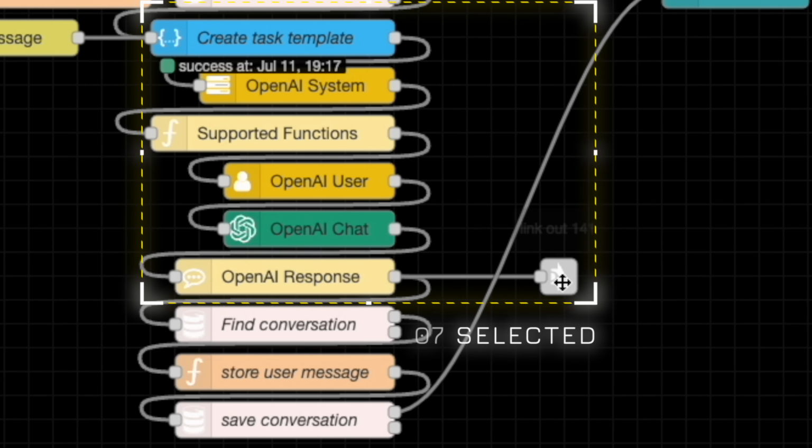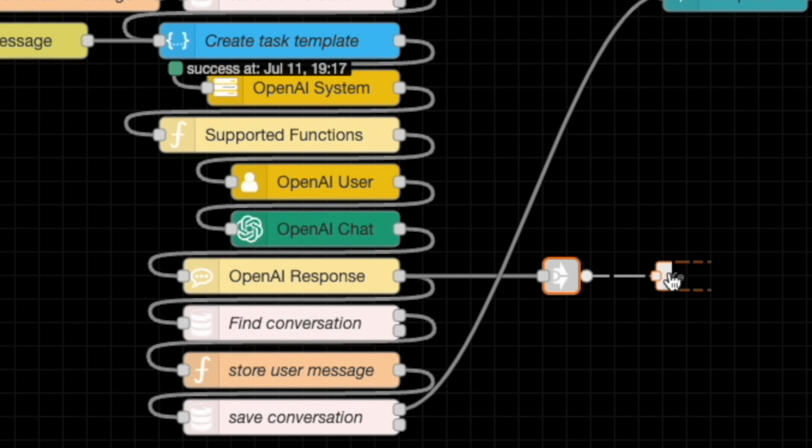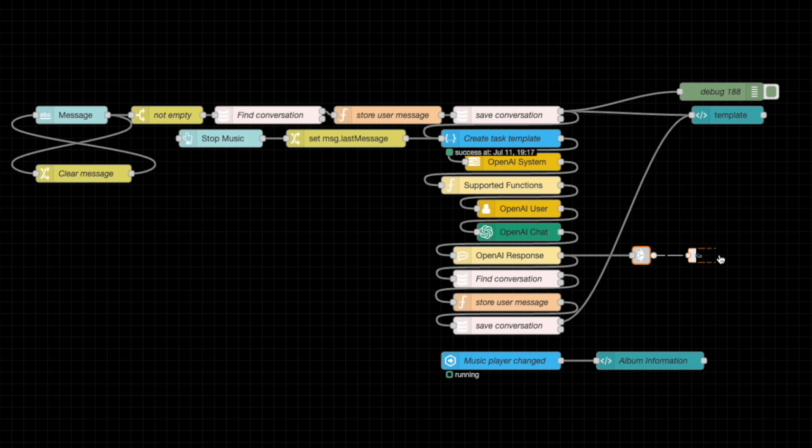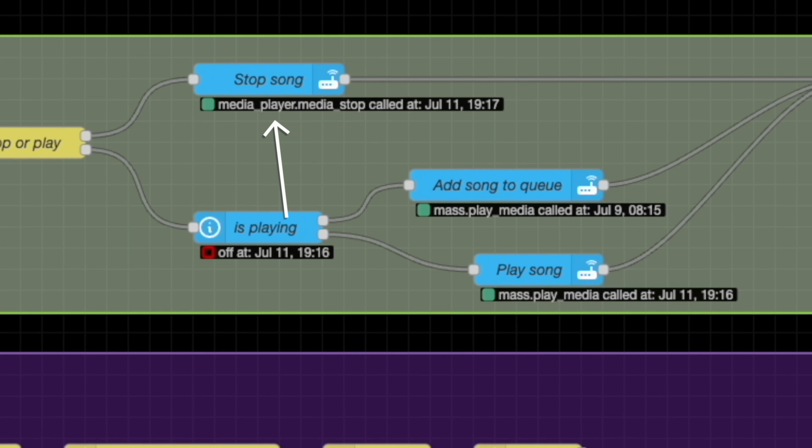I find that GPT is able to handle most of my requests fairly well, and when it does come back with information, it's sent to Kay to interpret. Depending on the command, Kay will try to stop the song, play a song if nothing is playing, or add the song to the queue if something is currently playing.